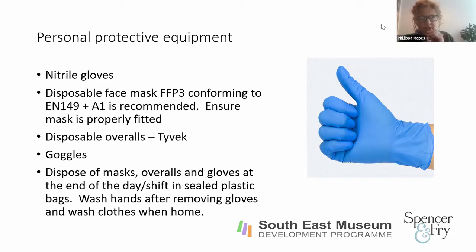But it sounds like your conditions are very conducive to having mould. So I would guess that. Would Elaine like to send a photo? Yes, so she said she'll send some photos. That's absolutely fine. And as I mentioned at the start of the session, we've got a relationship with Spencer and Fry to assist Southeast museums to identify PrevCon issues and so forth. So feel free to get in touch with us, and we can put you in touch with Philippa.